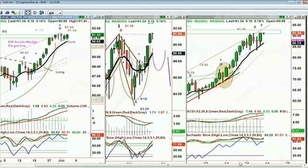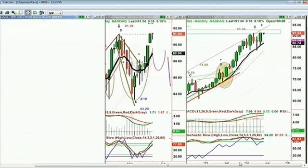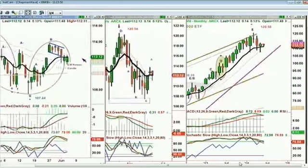IWM made that Chapman wave Roman candle. It tested it, went under it. Today's low of 111.16. We're up almost a point from there. That normally is a negative price action that we saw. So if the IWM, the Russell 2000 ETF, is able to get into the 112.75 area by tomorrow, it says, wow, maybe it can test the 113.84 for a leg C up in the daily.